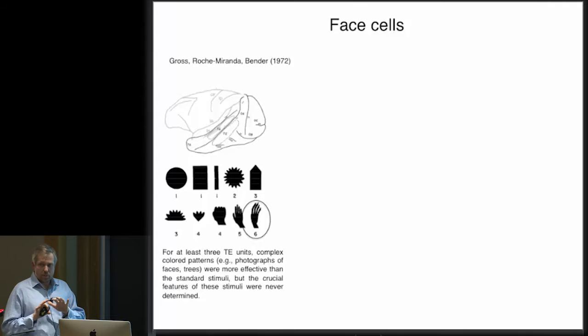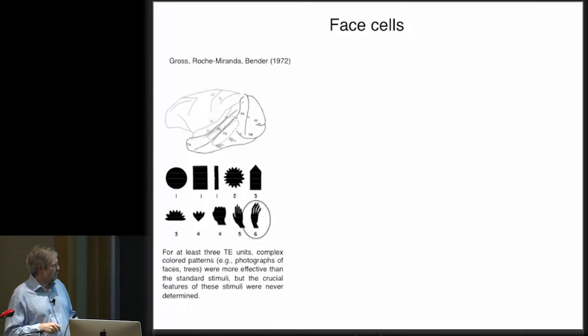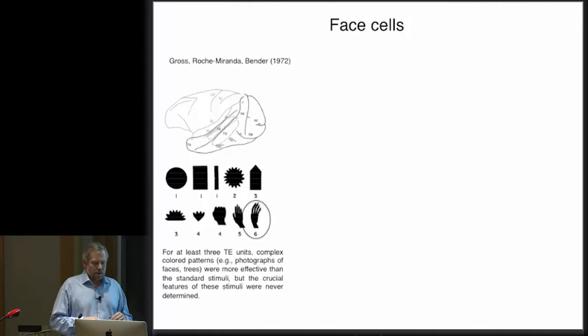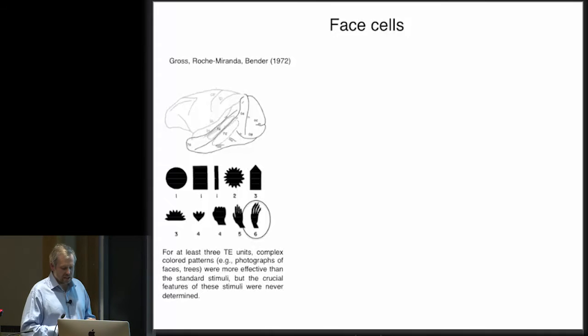And there was some trepidation about overstating the case. The earliest reference that I could find to a face within the series of papers related to that work said, for at least three of the TE units, this is IT cortex, infratemporal cortex, complex colored patterns, for example photographs of faces, seem to be the most important feature. So I think it seemed so improbable that cells would be selectively tuned for something as high level as a face that Gross's lab was reluctant to even report on it.